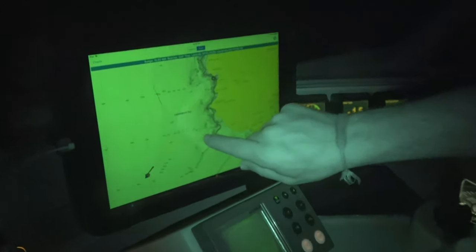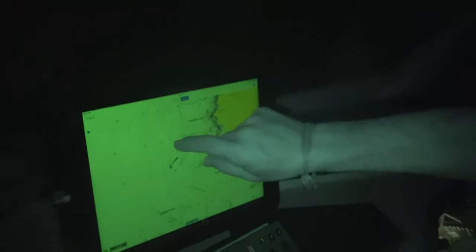How far away are we? From the island, straight line distance from where we want to go, we are 10.8 miles, but it wouldn't surprise me if we had to sail 20 miles to get there, with the wind being like it is. It's pretty much coming straight from where we want to go.